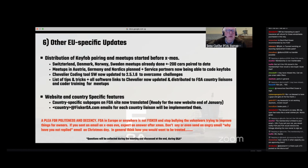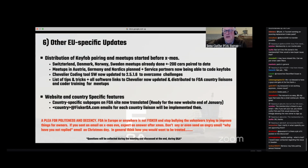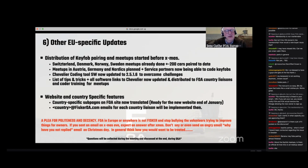Several people have built up a competency in using the tool here in Europe and shared that with the US for the coders and the volunteers that are going to be trained on the coding tools. This is how it works. This is what you will encounter. These are some of the potential hiccups that you'll encounter, and this is how you deal with them. There was a new updated version of a how-to document shared both in North America and in Europe within the FOA for these meetups. And there's another one coming very shortly because there was a web link for the latest Chevalier software that wasn't working. So the list of tips and tricks and all the software links is coming in an updated version.